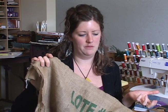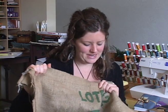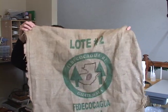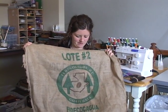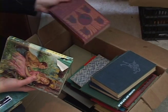I actually made a book out of a rice bag several years ago, from a basmati rice bag, and remembered that I was fascinated with coffee bags years ago. This is one of the coffee bags from Coffee Times Coffee Shop that I've cut in half. Turns out I mostly make books out of everything I've been saving.